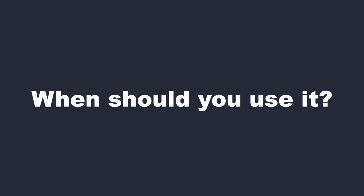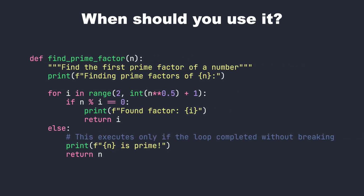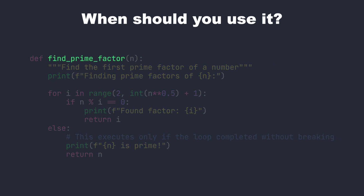So when does it make sense to use this? It's useful when you want to do something after you have finished looping through all the elements. Like for example, you're trying to find the first prime factor of a number n.